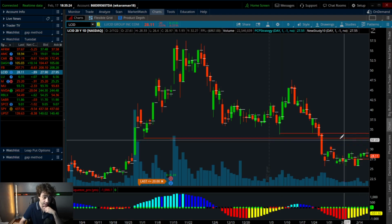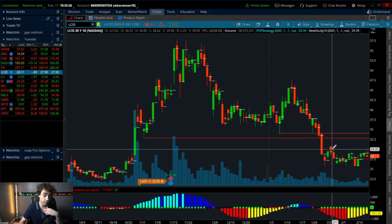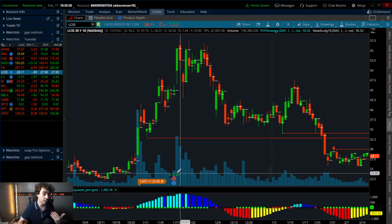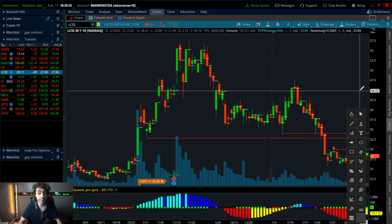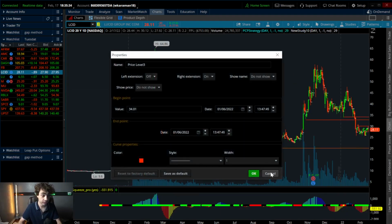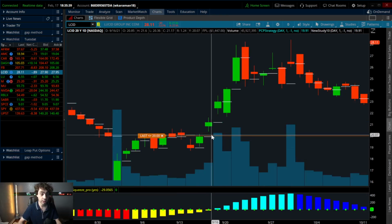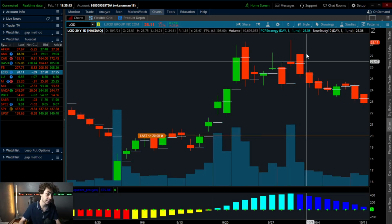This zone right here has cracked, and it's forming new lower highs, and it's really, really bearish. So when you see that happen, that's a hard sell. That's a hard bearish signal. I strongly believe macro and micro puts on Lucid are going to print, but especially macro. This is going to get crushed within time, within weeks to months. We're going to like $20. The stock's going to get slaughtered.